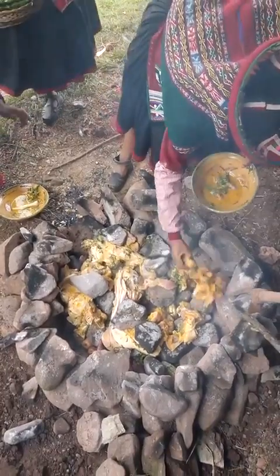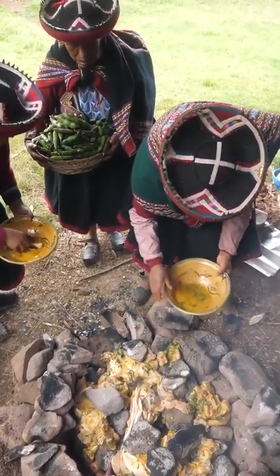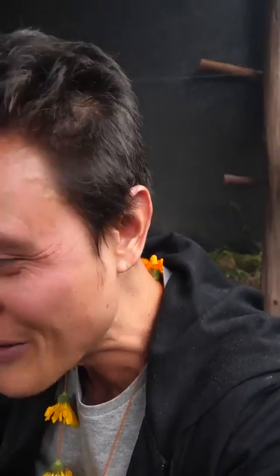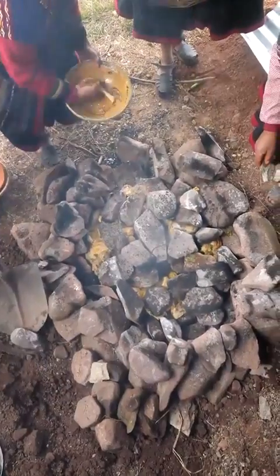This has to be one of the coolest cooking methods I've ever seen in my life. Just standing in the fumes, in the hiss of those stones, the meat juices. I definitely got splattered by a little meat juice and I'm loving it. It's unbelievable how they're doing this. Oh wow, those aromas of the meat as they sizzle on the stone.